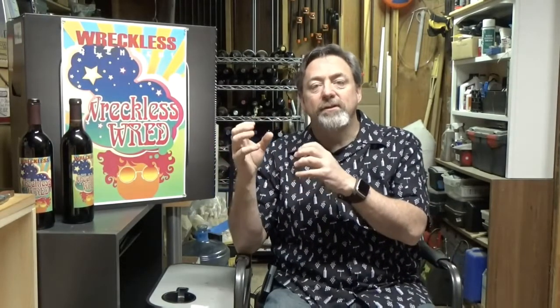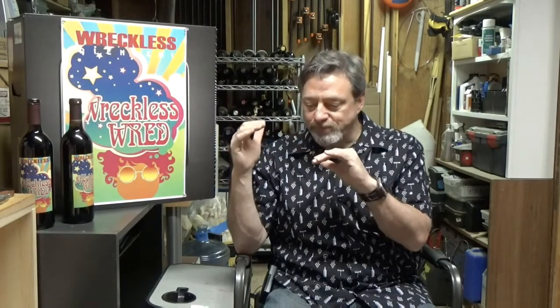And on that side of the house, it tends to be higher in structure. So the content tends to be a bit more structured, tends to have just a handful of varietals. We don't have any hard and fast rules. So now in the middle between these two spectrums, we have the Wreckless Wred.